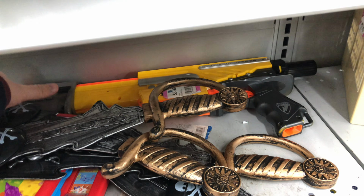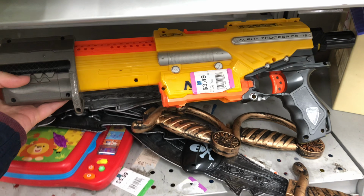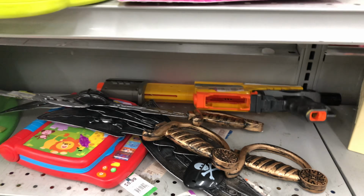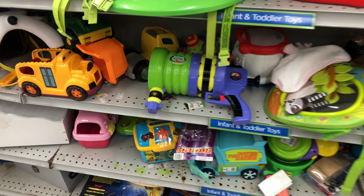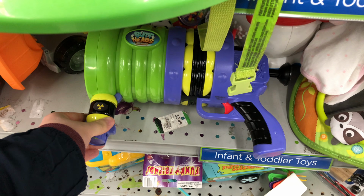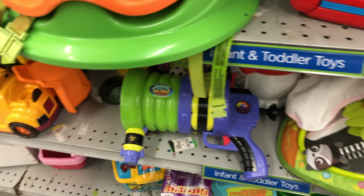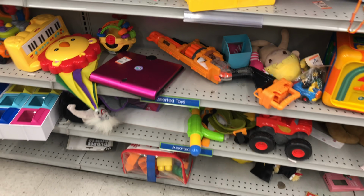And moving on to the next aisle, I see an Alpha Trooper. A lot of classic stuff here today, which is kind of nice. $3.49. It's missing its 18-round drum. If it had that, I'd definitely pick it up, but by itself, I'm gonna go ahead and leave that. And then I see this thing, and I'm like, oh, what is this crazy thing? Butt Heads. All right, it's some kind of fart-launching, disgusting, whatever, but hey, if that's your thing, cool, but I'm not into chemical warfare, just flinging foam.